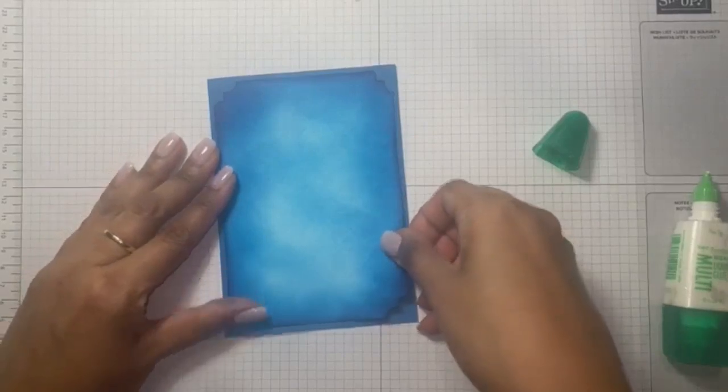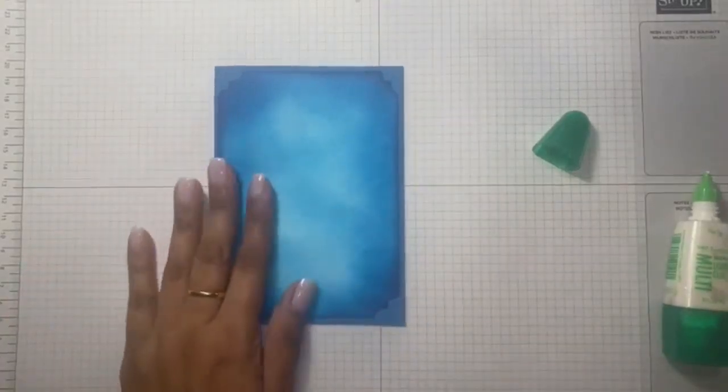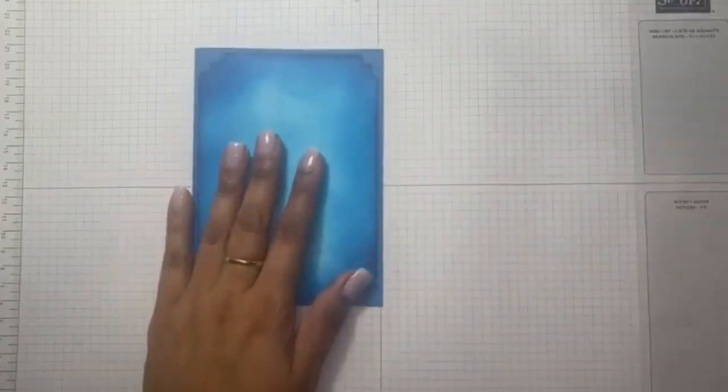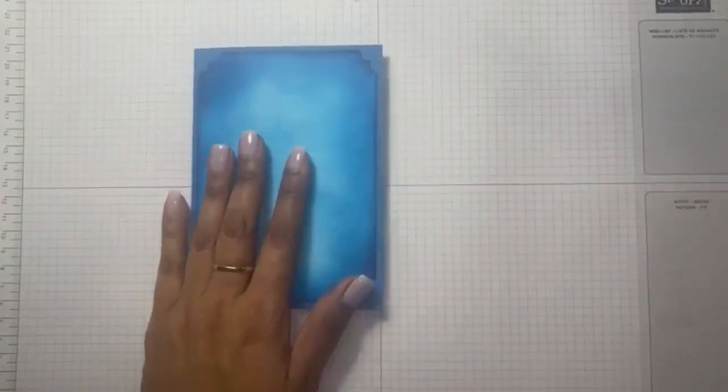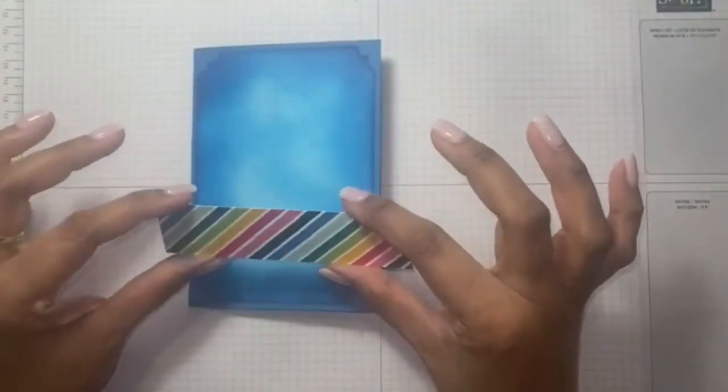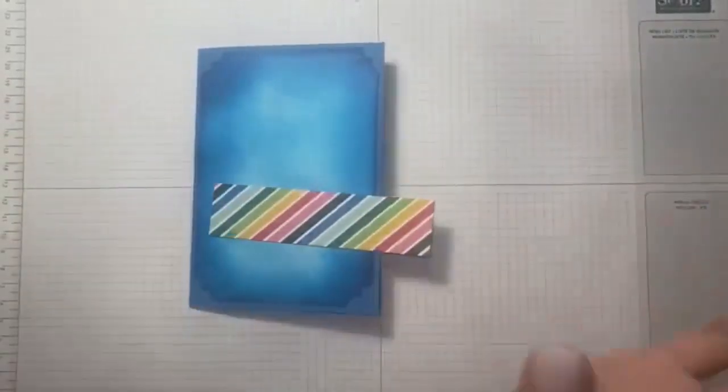Isn't that corner really pretty? Just a sweet little corner. So now I've got another piece of this. I'm calling it Celebrate Everything. For some reason, I'm thinking that's wrong.